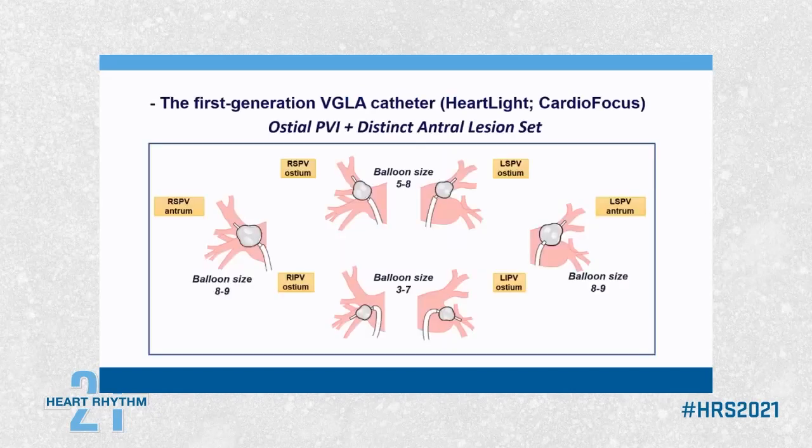In Japan, only the first generation HeartLight catheter is approved for insurance. For this reason, we use the HeartLight in all cases. This is our protocol. The upper PVs were occluded with balloon sizes of 5 to 8, and the lower PVs with balloon sizes of 3 to 7, and the laser ablation for PVI was performed.